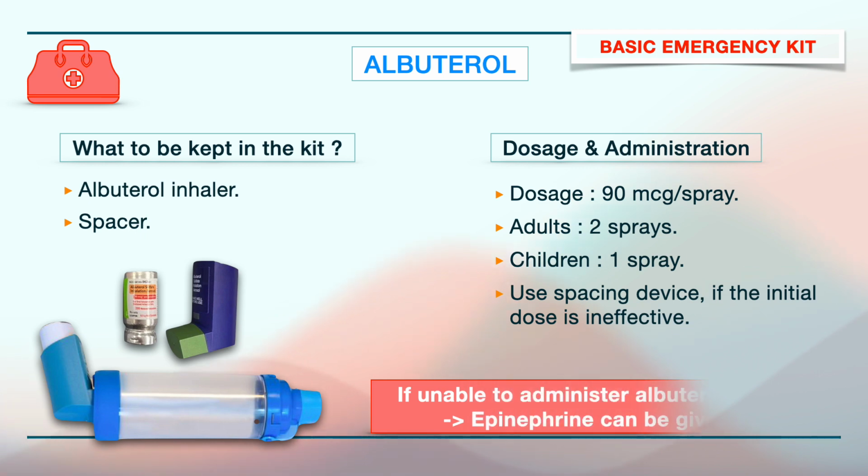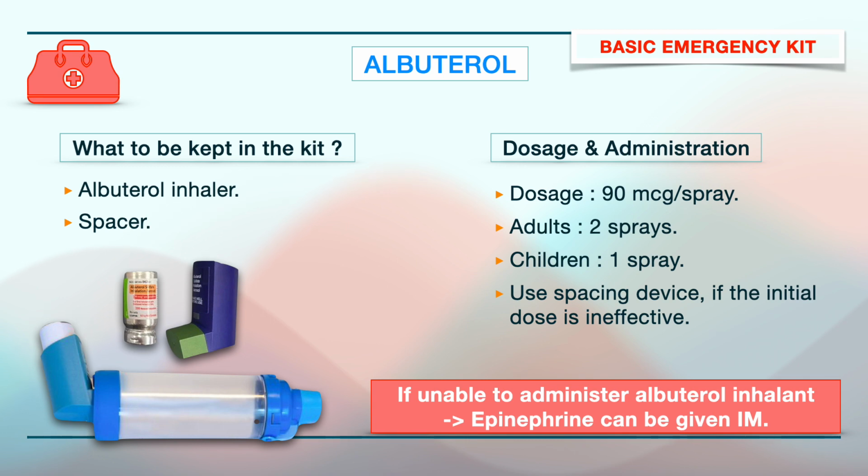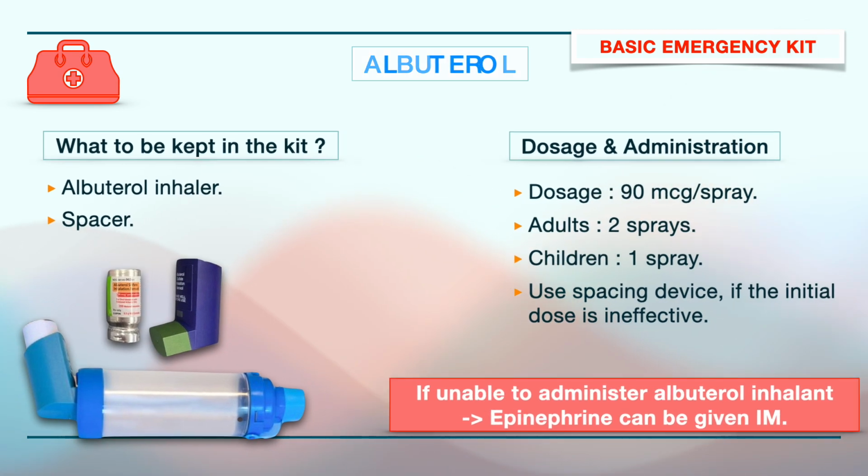Now, if the patient becomes hysterical or for other reasons the inhaler cannot be used, epinephrine can be injected intramuscularly as described above for allergic reactions.